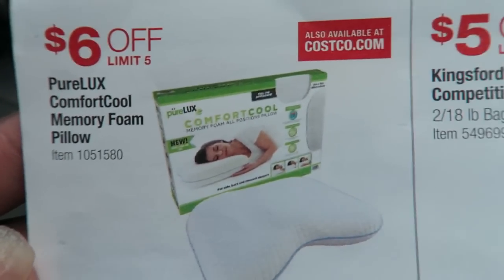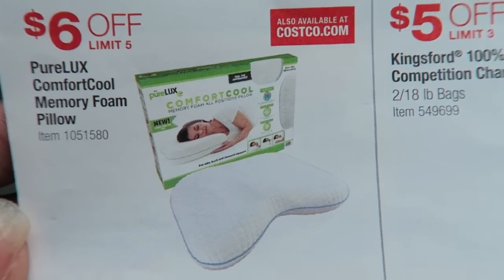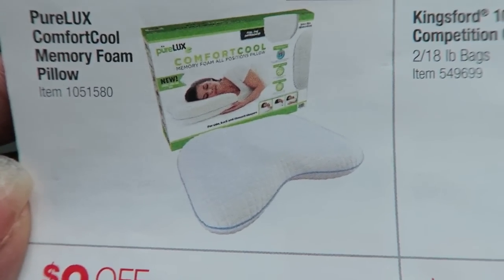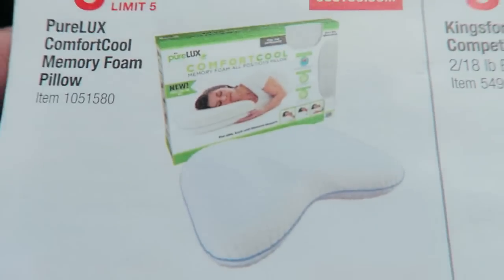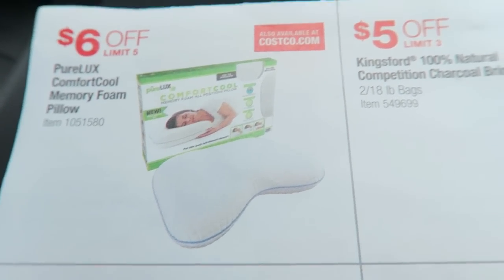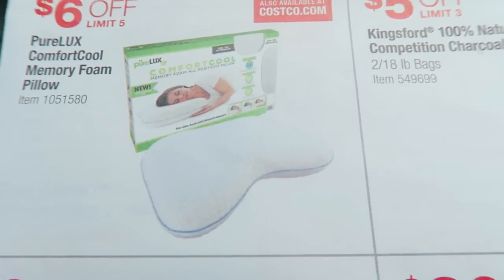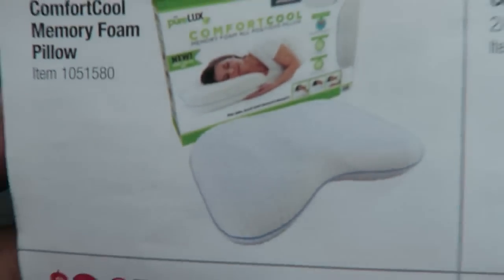And you guys know my dilemma with pillows. I have yet to find the perfect pillow. I've tried so many pillows. We love our mattress that we bought from Costco, and if you're interested in seeing our updated review on that mattress, you can tap this eye right here. But I'm on the hunt for the perfect pillow.